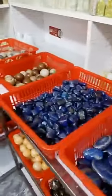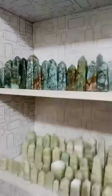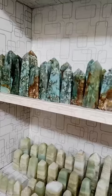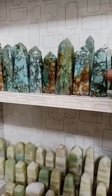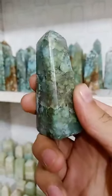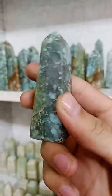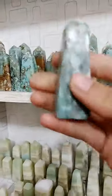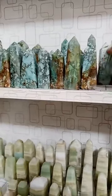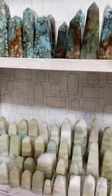Yeah, chrysocolla towers are also available. I think, yeah, here we have. Okay. So, chrysocolla towers are also available. Yes, these are towers. Small mini points are also available. Smaller points, sorry. Yeah, after towers, I will show you the points. So, if interested to choose any of these towers, please write down in the comment section so I can numbering them. These are the smaller ones, okay?